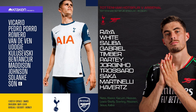Anyway, the teams are out now, and Tottenham, of course, will have to go into their huddle, so I'll run you through their team. Half of these men have been booked. Vicario in goal, Porro, Romero, Van der Ven and Udogie, Bentancur with Kulusevski and Maddison, Johnson, Solanke and Son, the captain. And Arsenal with Sterling on the bench, we might see him for his debut in the second half.